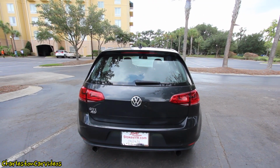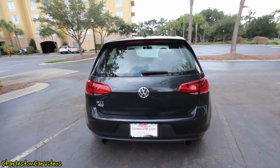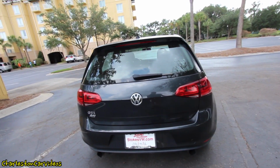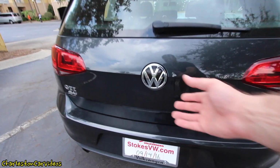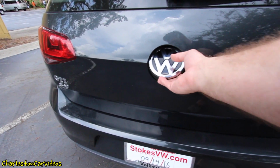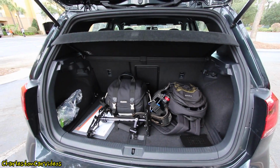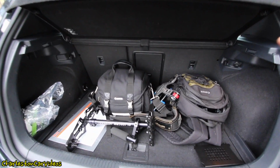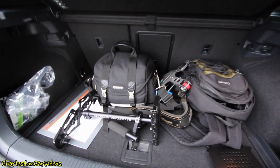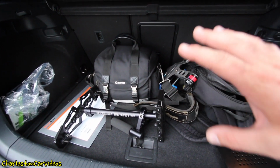Let's go ahead and open up the back hatch, take a look around at the interior, stuff like that. Now, one thing, if you haven't owned a Volkswagen before, you might say, "Man, how do you open up the trunk?" Well, let me show you. It's pretty cool. Take the Volkswagen logo, open, boom, just like that. Real simple, right? Now, you may think, this car doesn't have a lot of space, but I can prove you wrong on that. I mean, here's my camera gear in the back, 2 camera bags, a stabilizer system by GlideCam fits back there, so plenty of room.